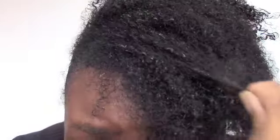Look at that. So clearly, if it has white on top, it's going to dry with the white on top. And I cannot get it to rub in further.